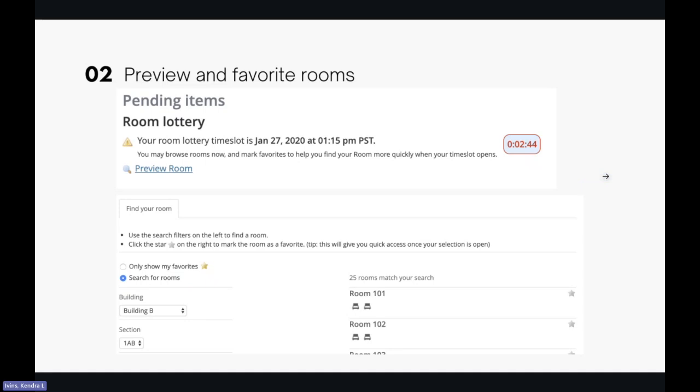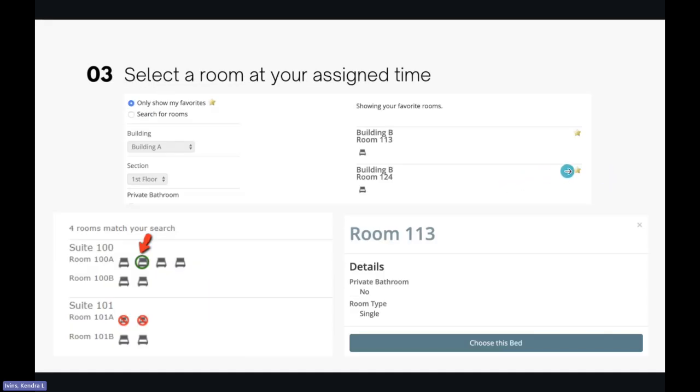So in selecting a room, you go in at your assigned time. You probably want to be prepared at least a few minutes beforehand, so you're ready to go at your time to get the best shot at getting the room you want. You'll be able to go in and continue searching at this time. It's not like you can only select the things that you favorited. But you can see on the bottom left here where there's physical beds, is what it looks like. It's kind of funny, but when you hover over a bed, you'll be able to actually select the bed.